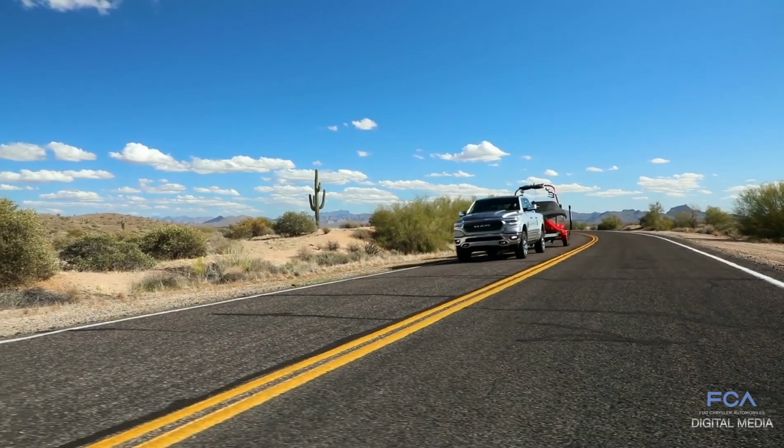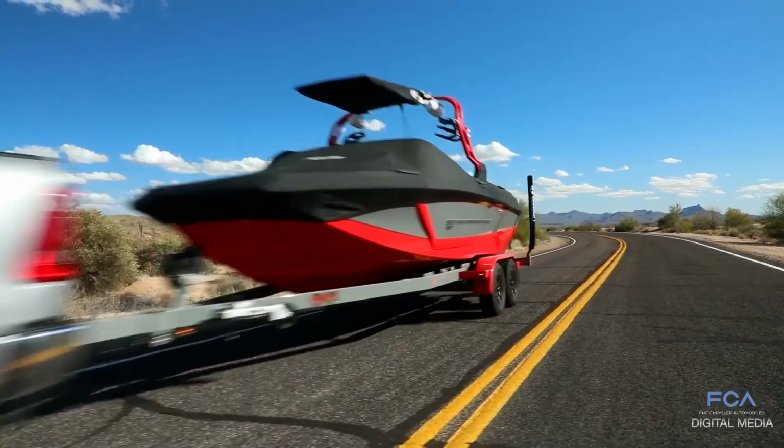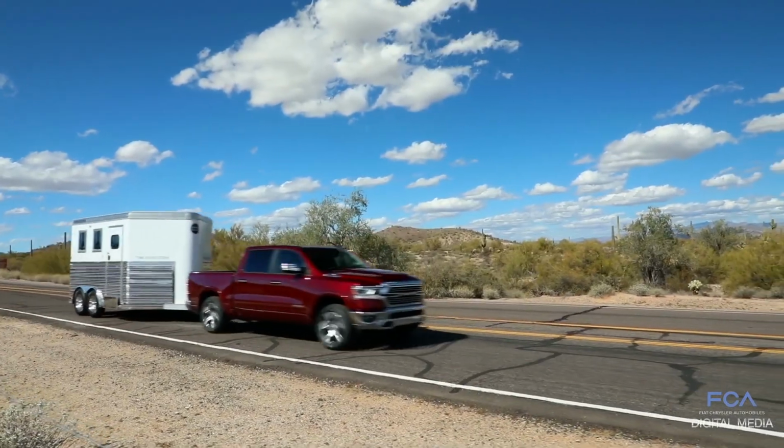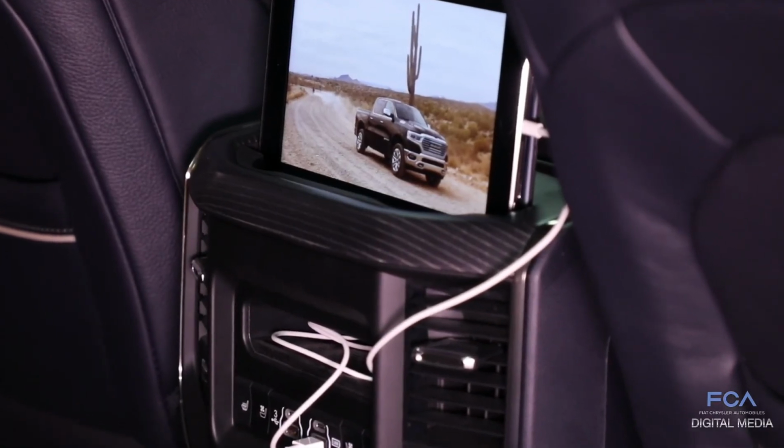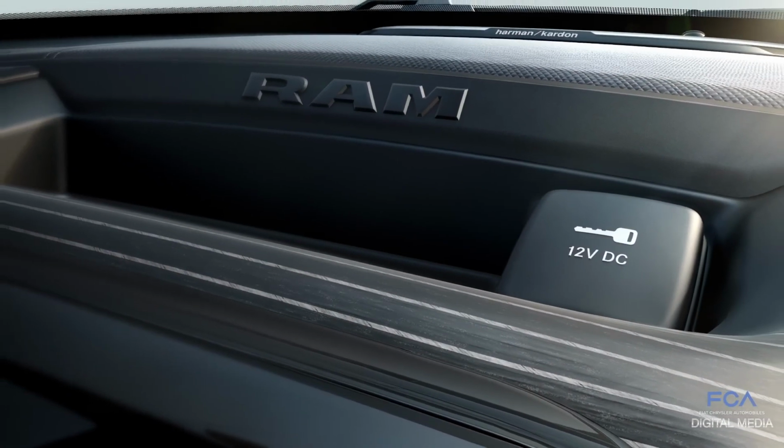I think you're going to have fun basically loading up your pickup truck for the long haul. You live inside these vehicles, so it's really important for us to take the time, make sure that there's just a lot of functionality and really key useful storage inside this truck.